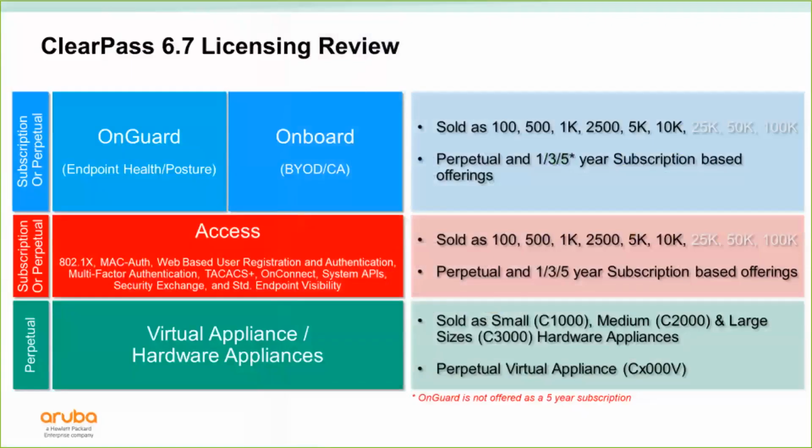All right, so ClearPass also getting some changes. Now, before I get into ClearPass Entry, which is going to be our next subject, I just want to make a quick review of ClearPass 6.7 licensing. I want to do that just so you understand what we have today and what we're going to be looking at once Entry level hits the market.